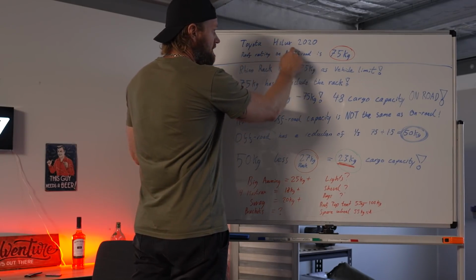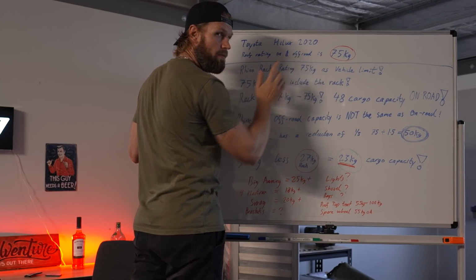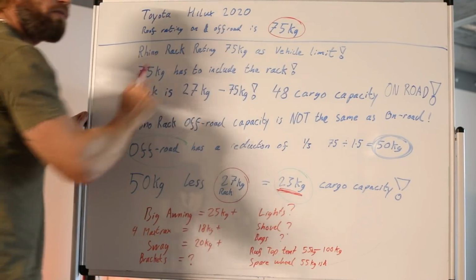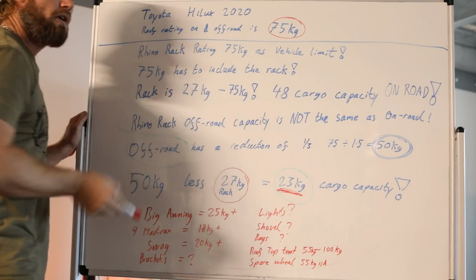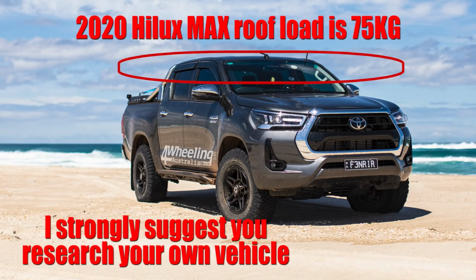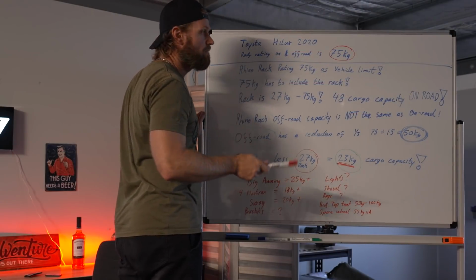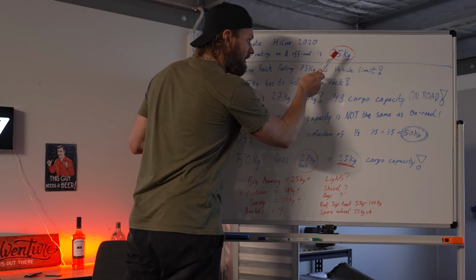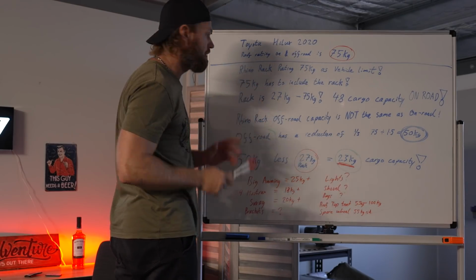My Hilux is a 2020 model, which means the roof rating on and off-road listed by Toyota is 75 kilos. That is something you need to know regardless of what roof rack you're putting on your vehicle. 75 kilos is what my vehicle can hold. Perhaps yours can hold more. Some can hold 120, some can hold less than that. You must know what this is, because it doesn't matter what roof rack you put on it. If that roof rack might be rated to 200-300 kilos, it's only still rated 75 kilos in the end because it's sitting on your roof.